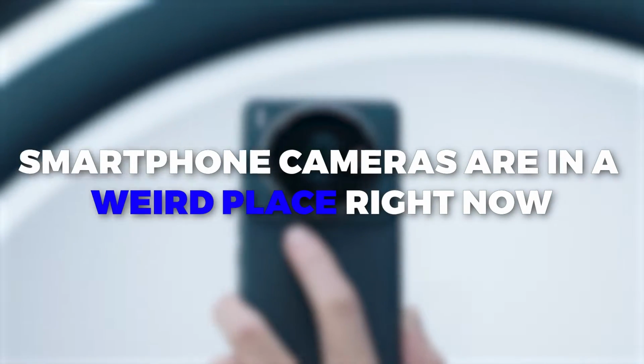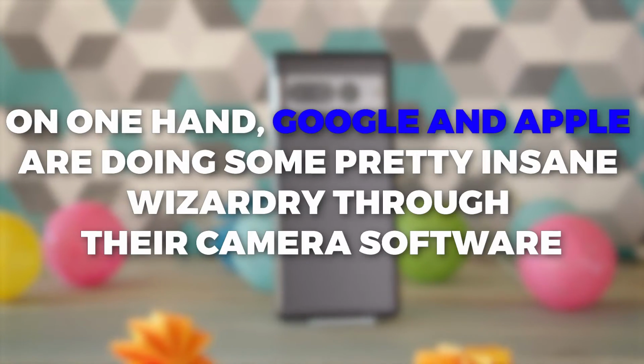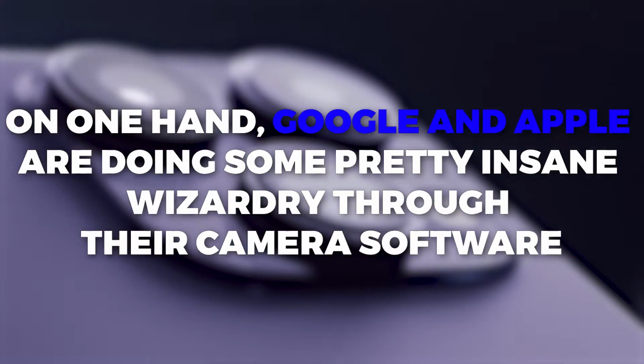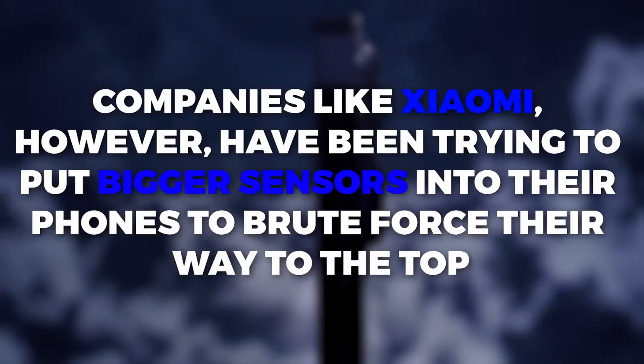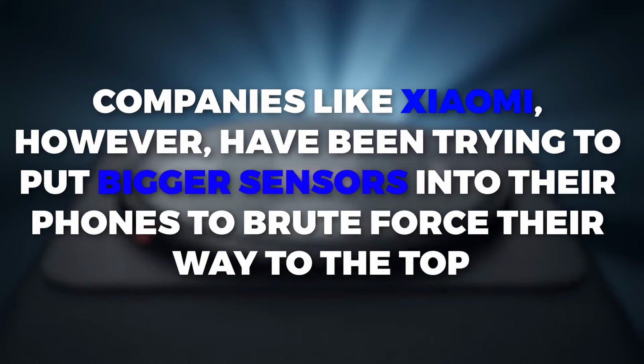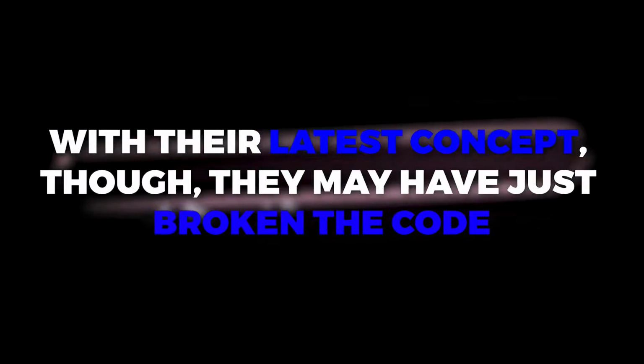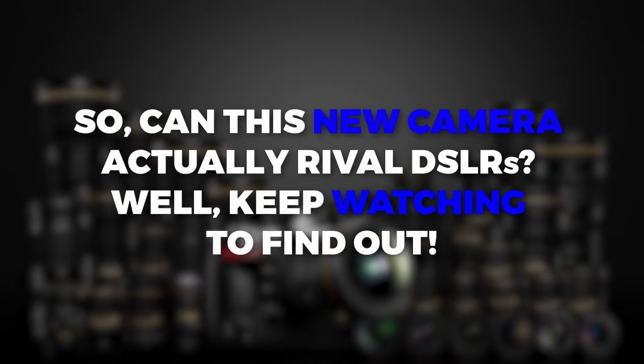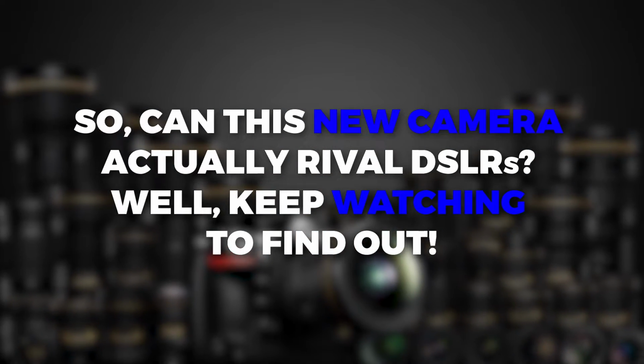Smartphone cameras are in a weird place right now. On one hand, Google and Apple are doing some pretty insane wizardry through their camera software. Companies like Xiaomi, however, have been trying to put bigger sensors into their phones to brute force their way to the top. With their latest concept, though, they may have just broken the code. So can this new camera actually rival DSLRs? Well, keep watching to find out.